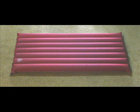This is a Big Agnes 3/4 pad that I've used often when I haven't been on the AT, and I like it. It has a couple of advantages, one of which is it's a couple of inches thick. Another advantage is it will fit the stuff sack that came with it, and not all outdoor gear will do that. By comparison, a Thermarest is self-inflating. You have to blow up the Big Agnes.